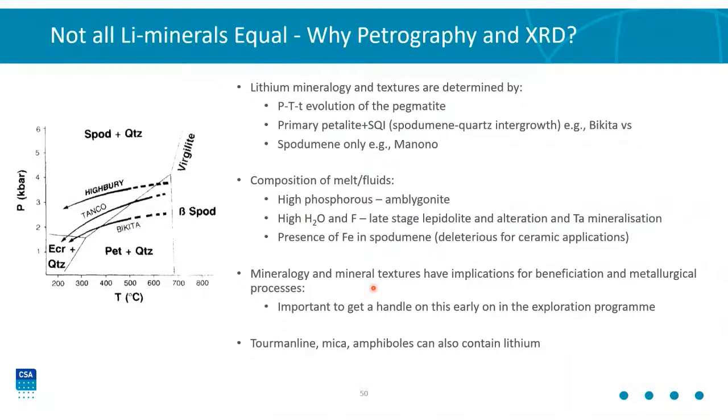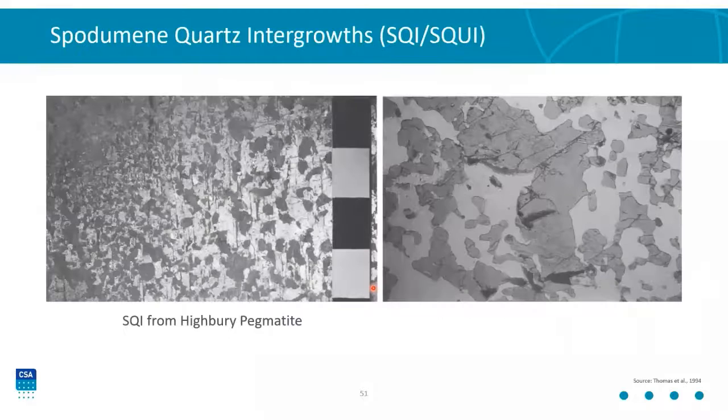And yeah, these are just some notes as to how your melt chemistry impacts what crystallizes out. I'm not going to delve too deeply into that right now. These are just some photomicrographs from Highbury pegmatite by Thomas et al., where you've had petalite crystallize and exsolve spodumene, and this is quartz here. So if you assay that sample, you'd get probably a lithium oxide grade of about 4.5%, which is petalite. Individual crystals of spodumene would be 8%. And obviously this sort of material would need to be milled quite fine to actually get your spodumene liberated.